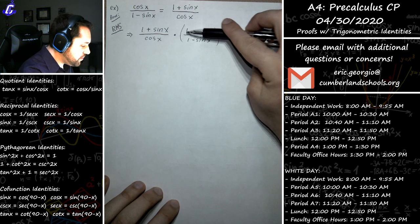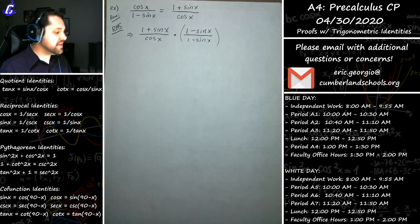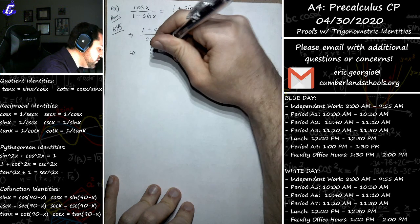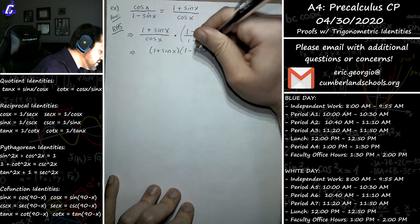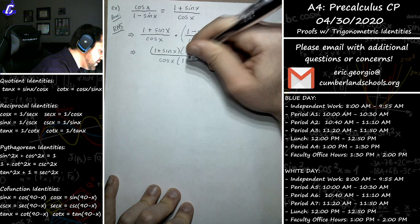Let's just say multiply by 1 minus sine of x over 1 minus sine of x. That will now get a factor of 1 minus sine of x in the denominator. And maybe we can do some manipulation to get that cosine out of there. Take a look at what happens now. After I multiply this together, I now have in the numerator a factor of 1 plus sine of x times a factor of 1 minus sine of x, divided by in the denominator the cosine of x times 1 minus sine of x.